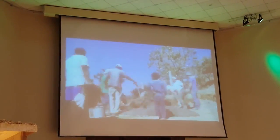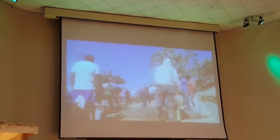They're mixing cement to pour the cement floor of the church.